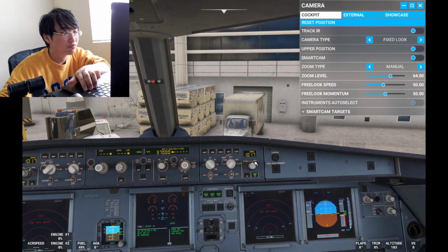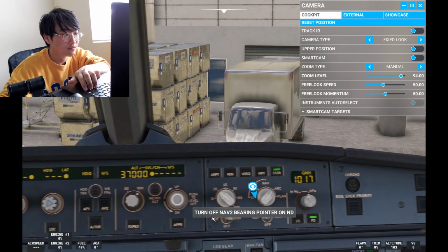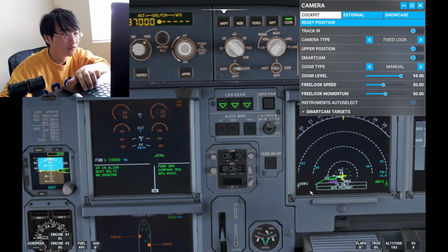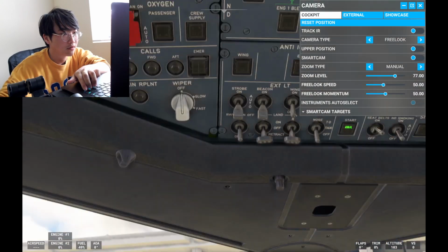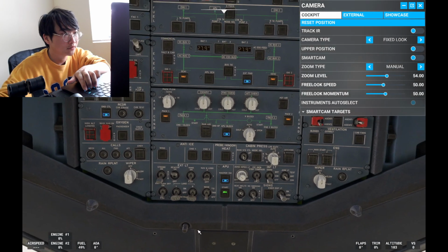Right, so departure prep is completed. We just got a push and start. IRS align is completed. APU bleed is turning on. Keep the light on.